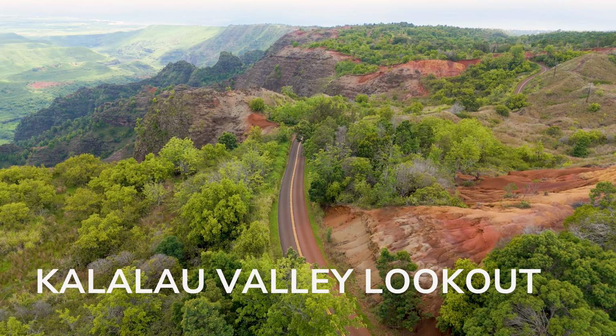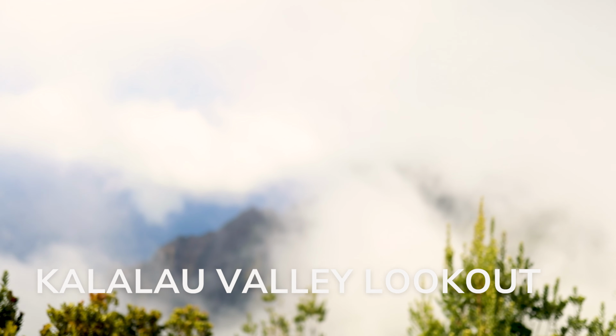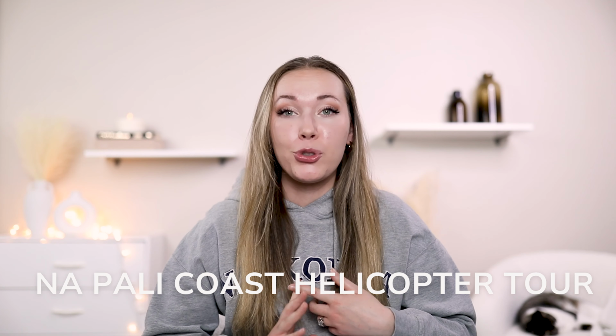The easiest way to see the Na Pali Coast without hiking is to drive to Kokee State Park's Kalalau Valley Lookout, but you only get a small look at the coast. The most rewarding ways to see the Na Pali Coast without hiking are, without a doubt, a helicopter or a boat tour. So let's talk about the helicopter tours first.